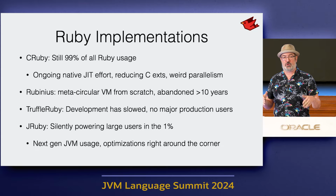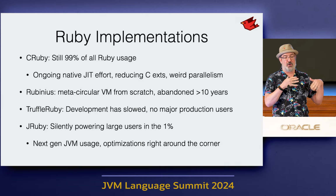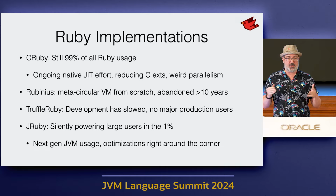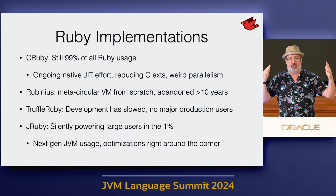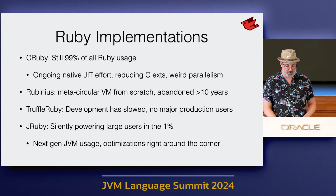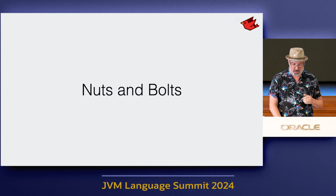Now we're trying to push towards next generation JVM stuff, working on all the optimizations we've been stalling on for years, really trying to update everything for the modern JVM and see what that looks like for a language like Ruby. Okay, so getting into some of the nuts and bolts of JRuby and the design over the years.